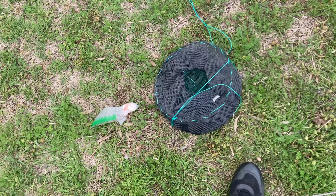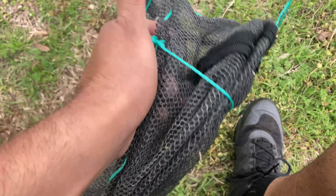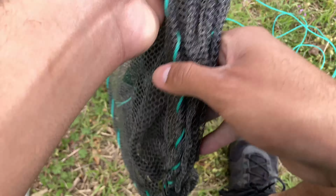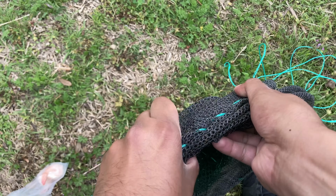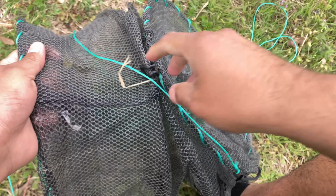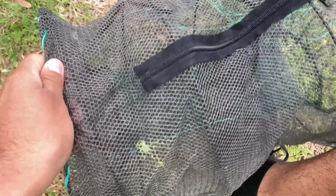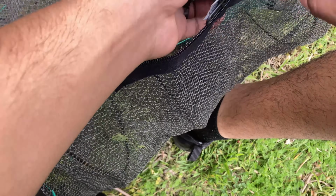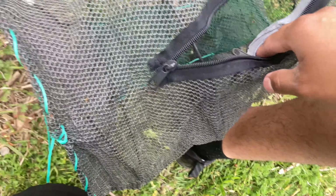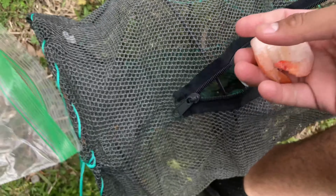All right guys, so we got our fish trap. And we got our bait right here. Let's go ahead and set this up and get it in the water. I saw a ton of little fish in there, so I wonder what there is. More than likely, there's bluegill, there's green sunfish, maybe some baby bass. But we'll see.